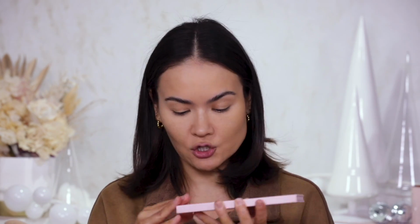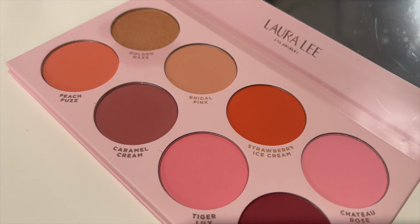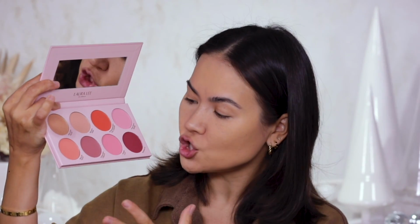I actually did want to mention two blush palettes that I've been loving, and they're both in the powder blush category. Number one is the Laura Lee Los Angeles. Oh, I showed you the back of the palette. The back of the palette looks so chic. Okay, this is the front of the palette. Laura Lee Los Angeles Blush Aesthetic Blush Palette. 8 universal shades. We've got some pops of orange, some pops of pink, as well as some muted tones, as well as a highlighter. Peachy shades, pinky shades, basically everything that you need from a blush palette is in this palette.